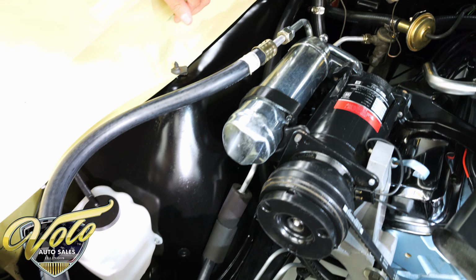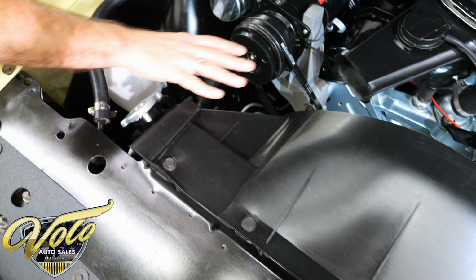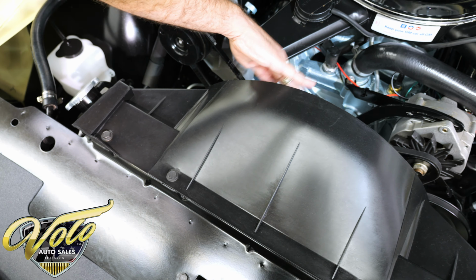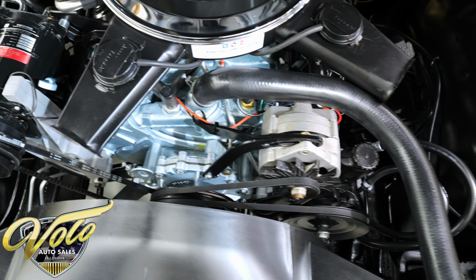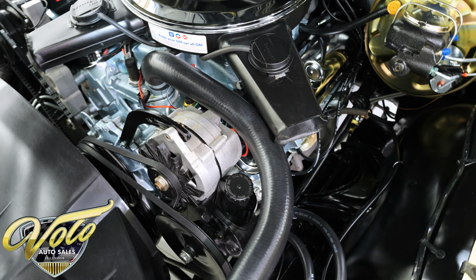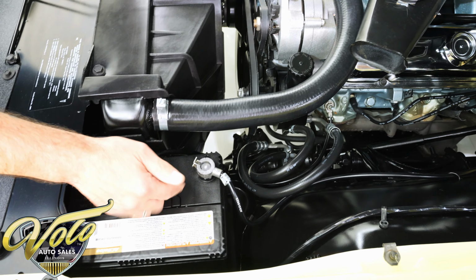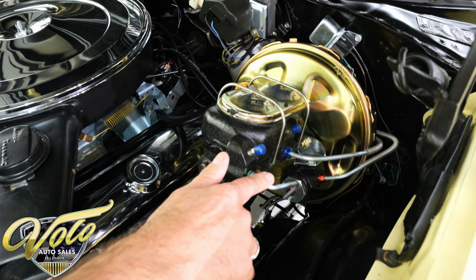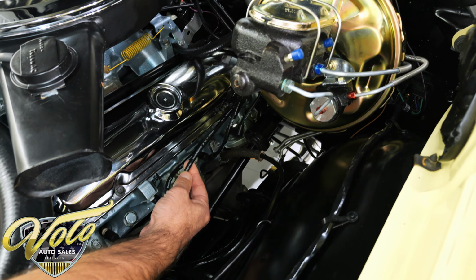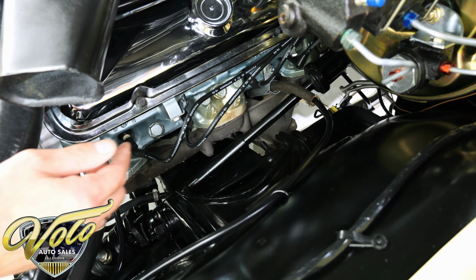Here's the washer fluid bottle. The radiator and the cap and the shroud all look new. You can't see it, but the clutch fan looks new. The alternator's new. It has power steering. Spring clamp battery cables. Look at the power brakes, all cadmium plated booster. The lines are new. This even has date coded reproduction spark plug wires dated 1969.